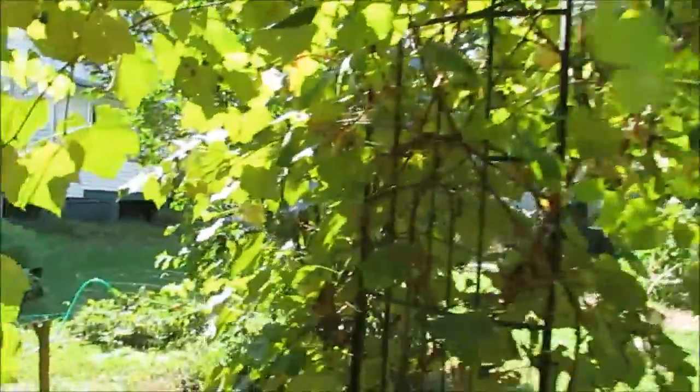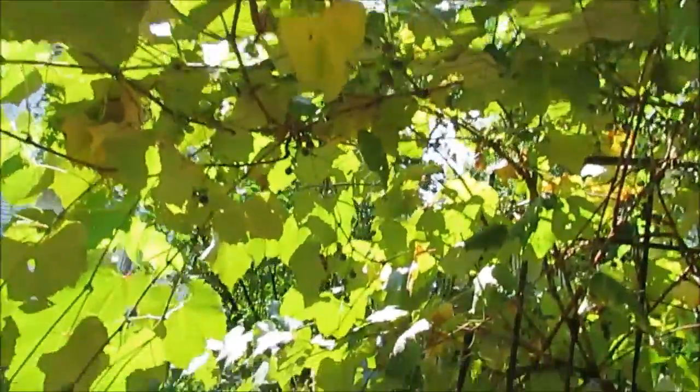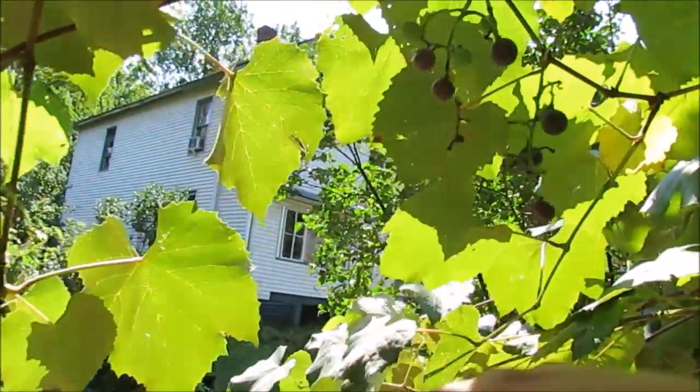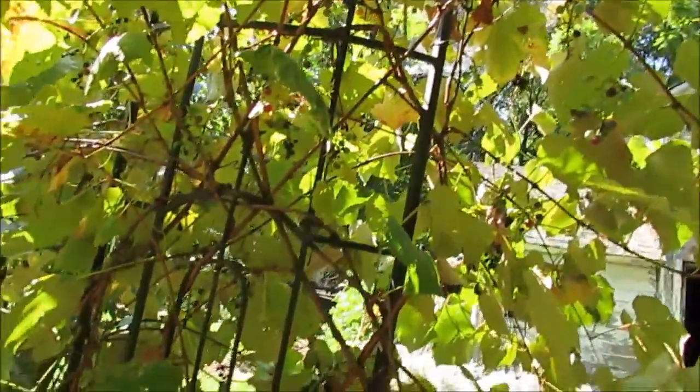Alright, so, start with the grapevine here. The grapevine's doing pretty well. This little arbor's looking pretty nice. But yeah, there are some grapes, but most of the grapes have either fallen off or gotten eaten by birds and whatnot, so I'm going to have to do some harvests and try to keep up with it if I want to make any jelly this year.